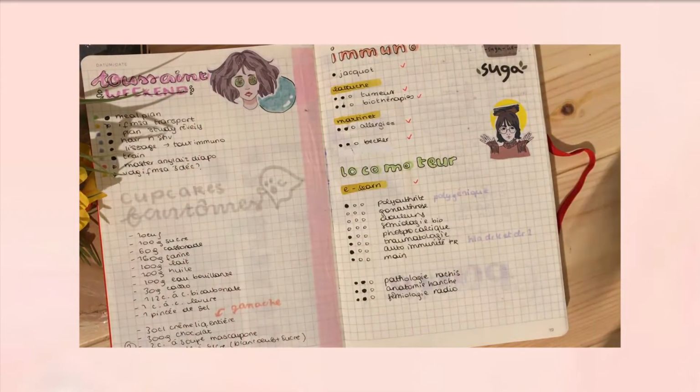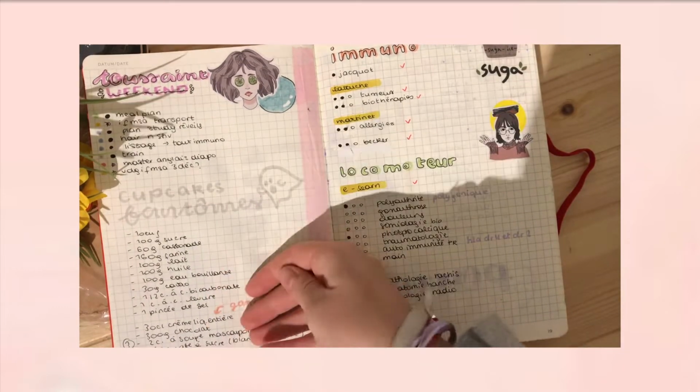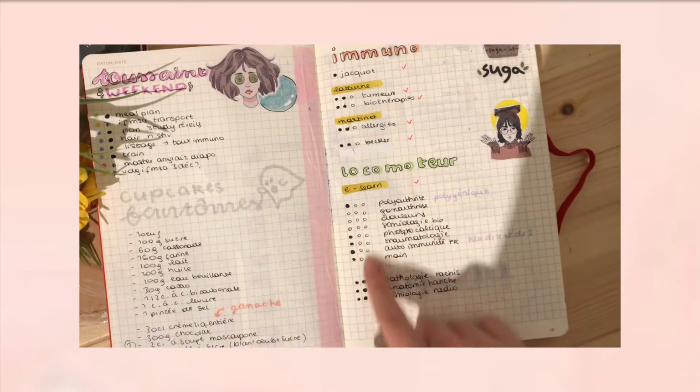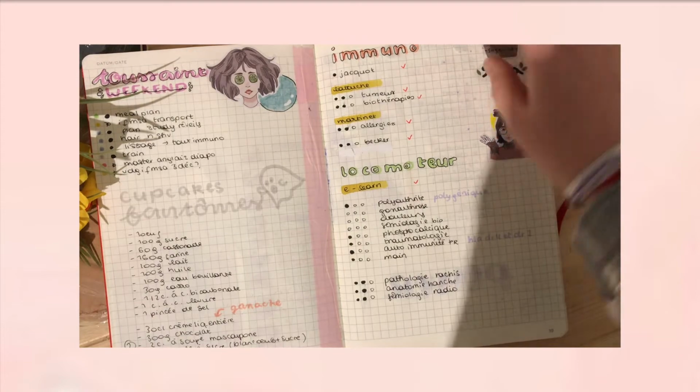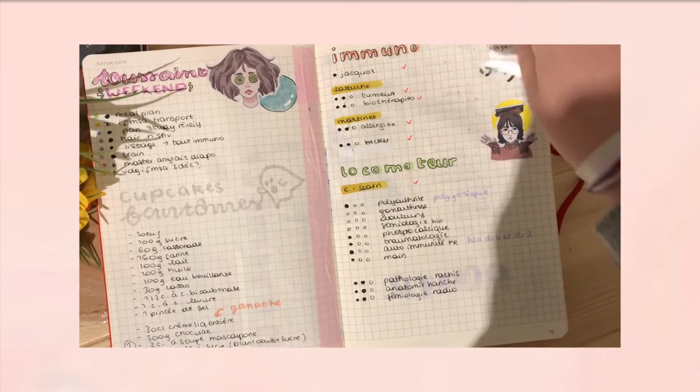Then we started the month. This is just a recipe that I had to jot down, and I wrote it here. This is a study tracker. It's not really filled, but I did all of this. I just forgot to fill it in. So yup.